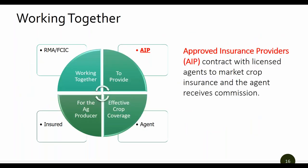Secondly, let's take a look at the approved insurance providers. They contract with licensed agents to market crop insurance, and the agent receives a commission. In addition to that, each approved insurance provider has a standard reinsurance agreement with Risk Management Agency. Currently, there are 15 insurance providers that are contracted with Risk Management Agency to provide crop insurance.